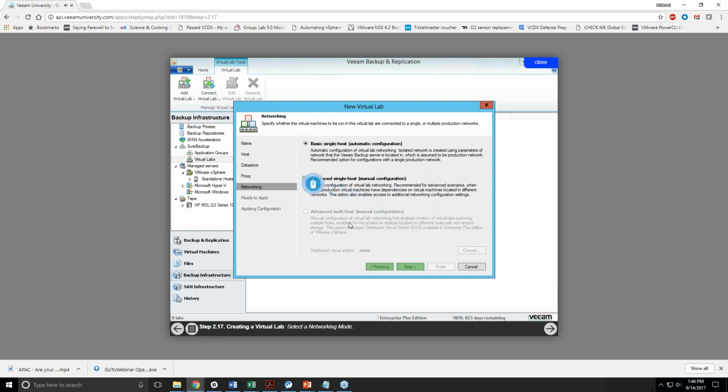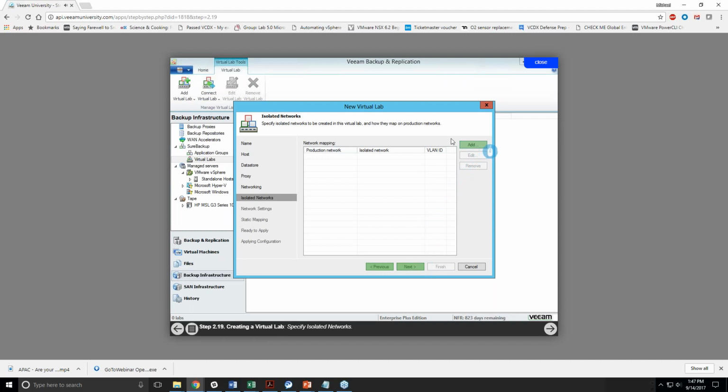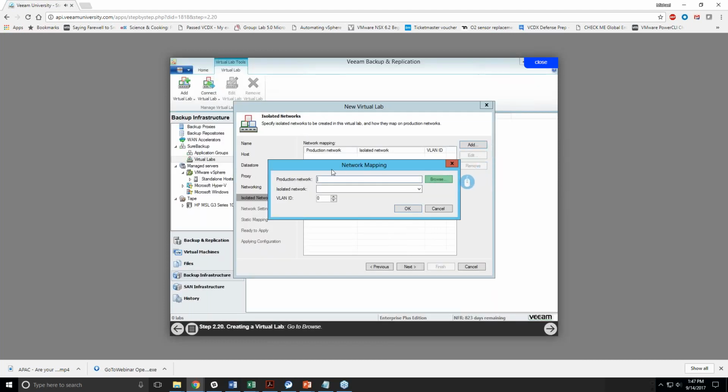What I said before, we can use just a basic single host automatic configuration and let it configure for us and plumb into what we assume is the production network. If we're in a multi-network configuration, so most of the time we do see multiple networks coming into each hypervisor. It's kind of the beauty of virtualization. We're going to configure a more advanced config. So I'm going to add a production network mapping.